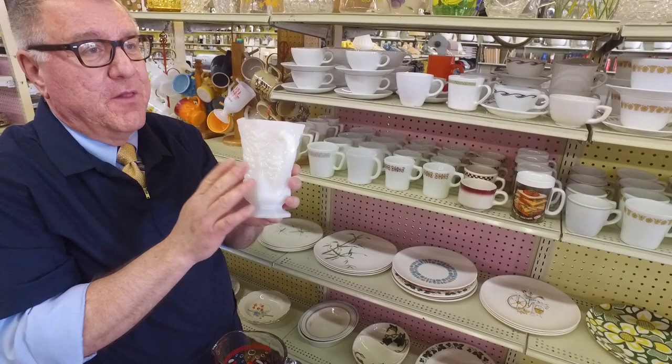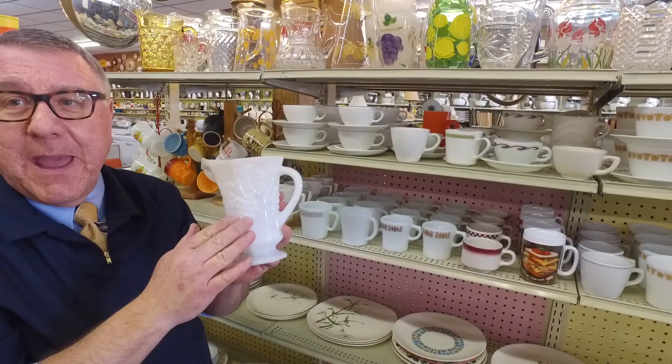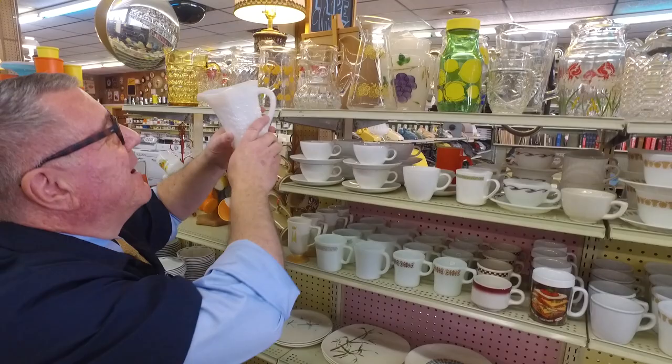I'm trying to remember the company that made this. They made these by the millions. They made candy dishes and other accessories to go with this grape pattern. Oh, maybe it was Milky Way. Maybe it was Milky the Clown.